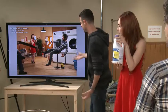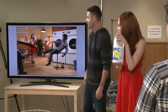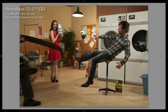The levitation, is it still looking good? I think it looks pretty good, right? I think, Hannah, you're doing a really great job. This definitely looks like real.